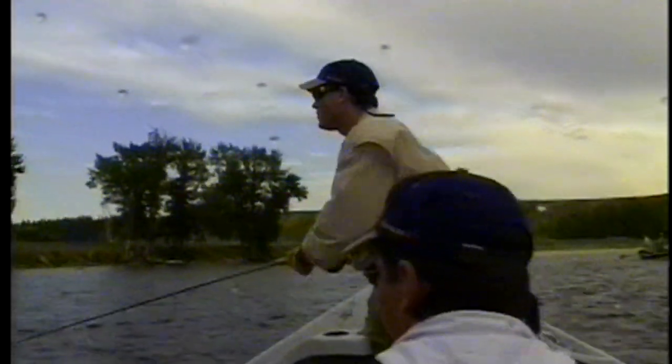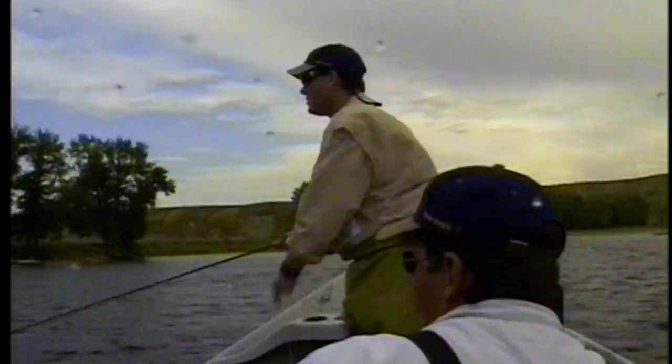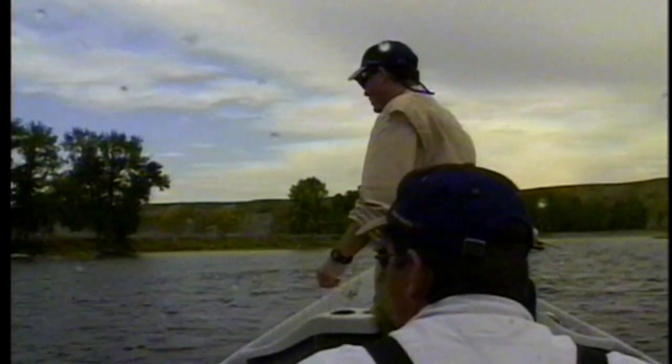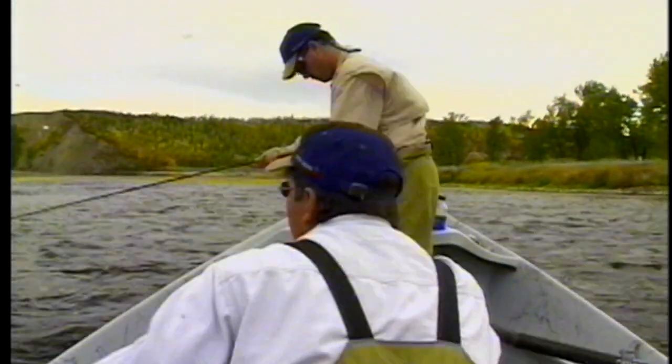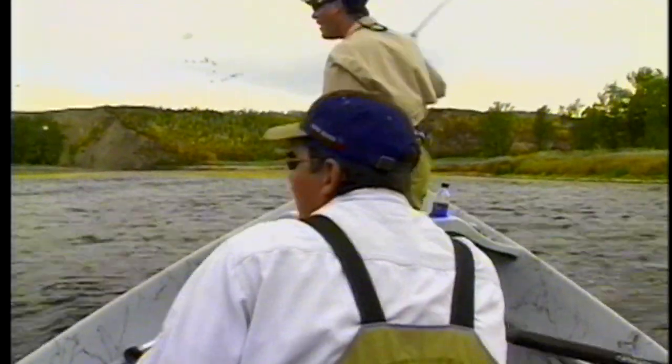And the wind helps too. Sure is a lot of fun when it's working right. There's no doubt about it when they hit it, that's for sure. Not for the faint of heart, this kind of fishing. That's for sure.